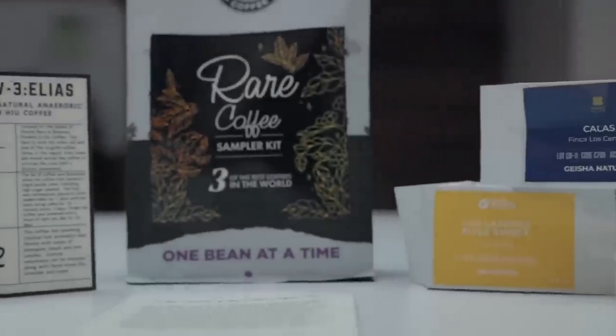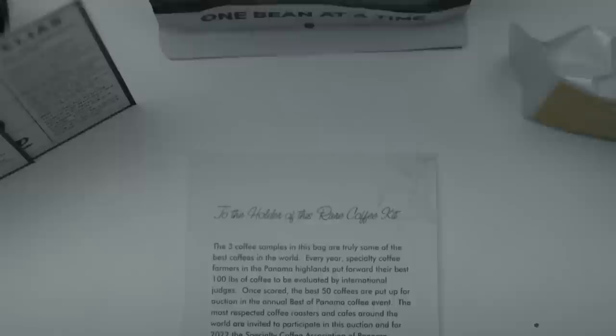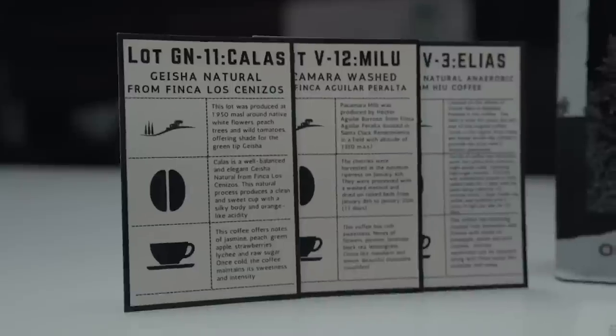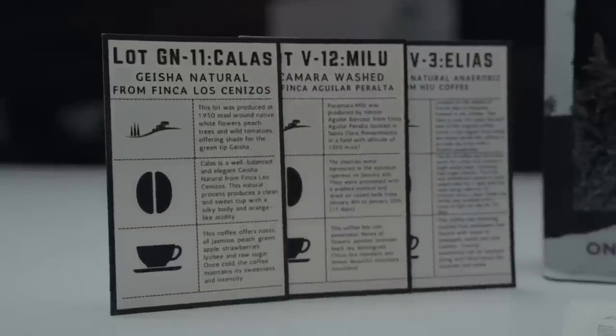Each bag of coffee will come with a letter from Kaylee and I talking about just how special this coffee is. And inside the bag will be not only the three samples of coffee, but a little card that gives details on the coffee itself, why it's so special, the farm that it came from, and just all that good stuff.